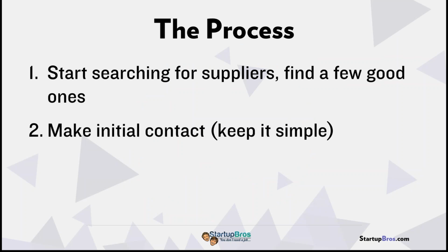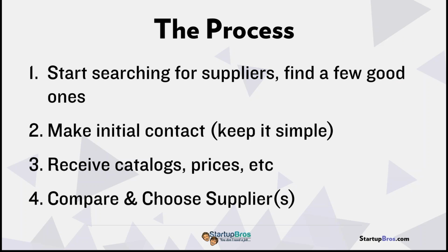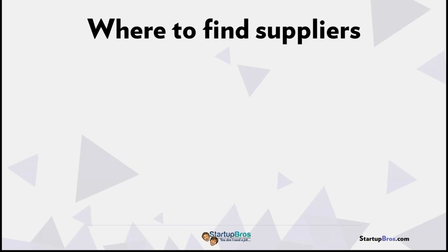So let's talk about how to find reliable suppliers now that you guys know how to find those killer products. The process for finding suppliers is really, really easy. A lot of people make this way too complicated, and it's so easy, guys. All you do is start searching for suppliers, find a few good ones, and make that initial contact with them. Say, hey, we have a company here, we're interested in adding this to our product line. We saw you sell it. So let's talk, and I just wanted to make the initial relationship and see if we could do business together. And they're going to send you back catalogs, prices, things like that. And you pretty much just make a selection based off of those and pull the trigger. It's really, really easy, guys.